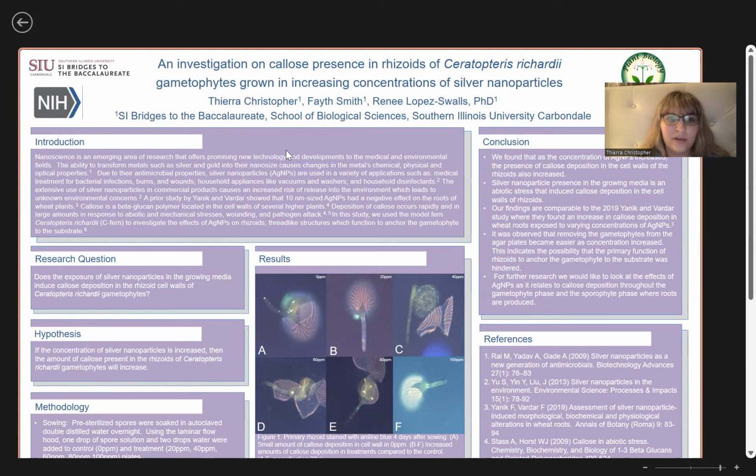Renee Lopez Swalls, and essentially we looked at how silver nanoparticles, which are in a variety of household appliances like vacuums and washers, burn and wound cream, household disinfectants, basically a variety of things that we use in our everyday life. So we were interested to see how the use of these silver nanoparticles in commercial products, what kind of effect it has on the environment, because the more that we have silver nanoparticles in our everyday life, the larger the risk of releases into the environment. And there's kind of an unknown environmental concern currently.